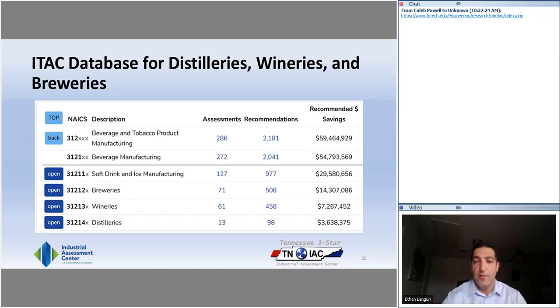As I click in the database, you can go down to a little bit more detail on each recommendation. Of course, as discussed earlier, no information about any plant is available, nor a way to map and connect each recommendation to a plant. Everything is protected in a way that no data from the plant will be shared, but people can see for such a sector what kind of recommendations have been made without any details about the plant. And these are cost savings. So you can see the amount of recommended saving for each sector here.